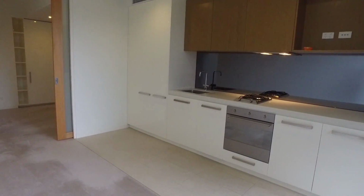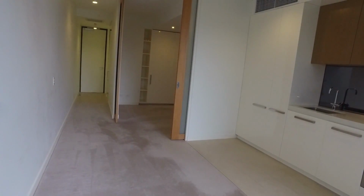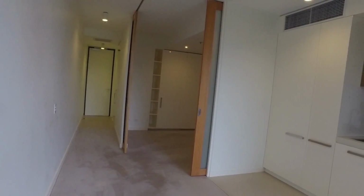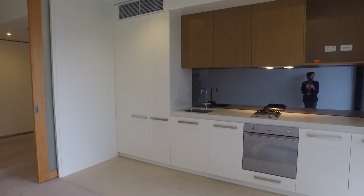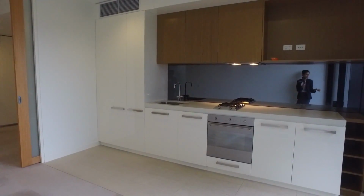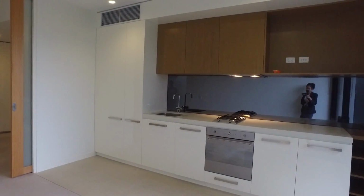Melanie from Melbourne Real Estate taking you through the marketing tour for apartment 207P at 3 Clara Street in South Yarra. This is a one bedroom, one bathroom apartment, conveniently located just a few moments away from Chapel Street, Toorak Road, to your shops, pubs, restaurants and cafes just around the corner.